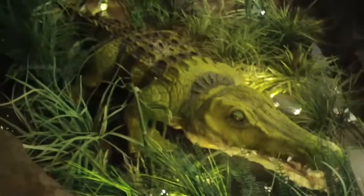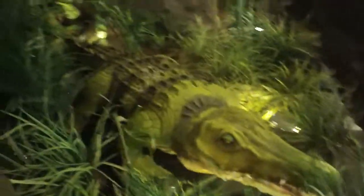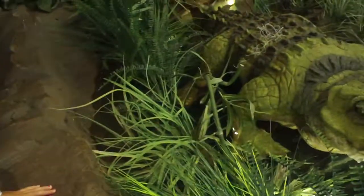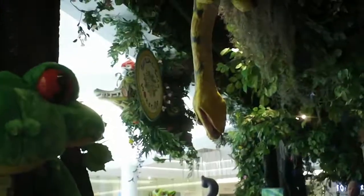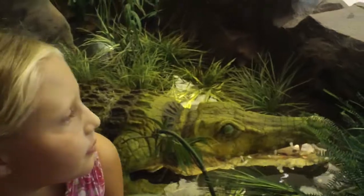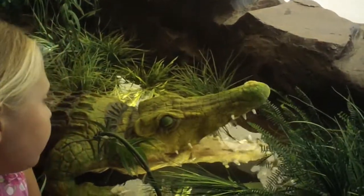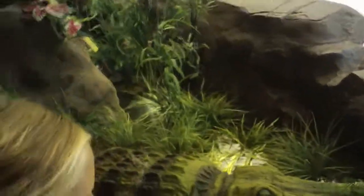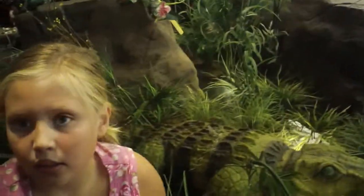Yeah. It starts moving. I wish it came out of the water. You have real money in this? Yeah. You have done it before. Last time. See, there it goes. It doesn't come out of the water. You throw coins and try and get it in its mouth. What do you get in its mouth? Nothing happens.